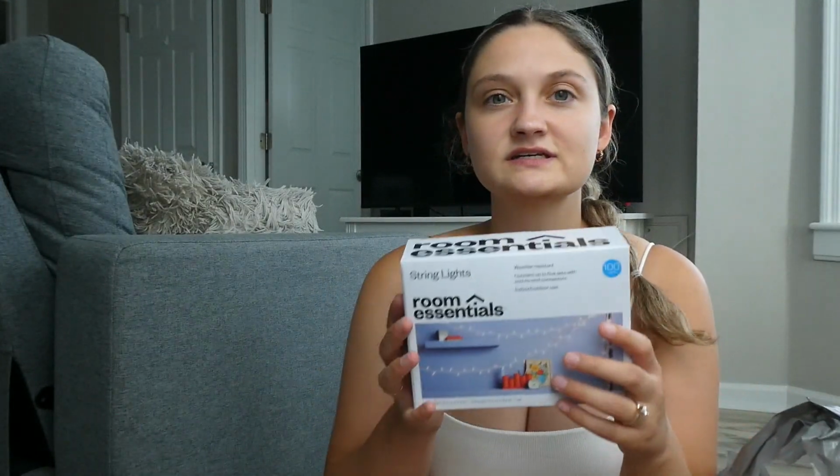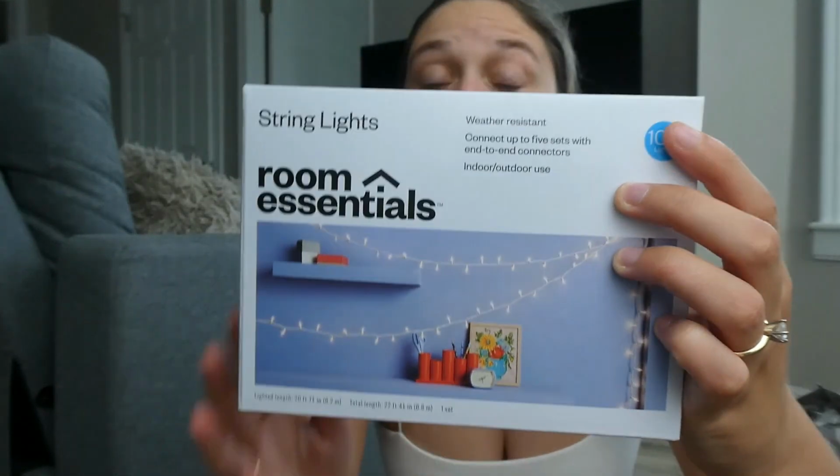From Target, I just had to pick up some more string lights. These were super cheap. I think they were like $3, no more than $5. I don't remember exactly, but my old string lights were completely broken. Half of the bulbs were dead. So now that is pretty much it for this store-bought stuff.